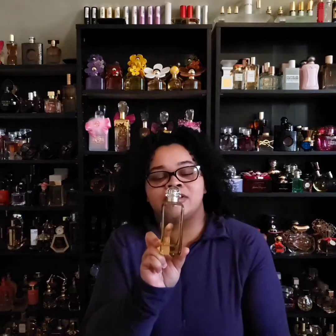This is Le Jardin de Mon Soleil. This is a very bright, happy fragrance. Arlene described this as a fragrance that actually makes her smile, and I agree. When I first smelled it, it's just so bright and cheerful. It's one of those that you could wear on a rainy day when you don't have to leave the house. Yeah, man, this is perfect.